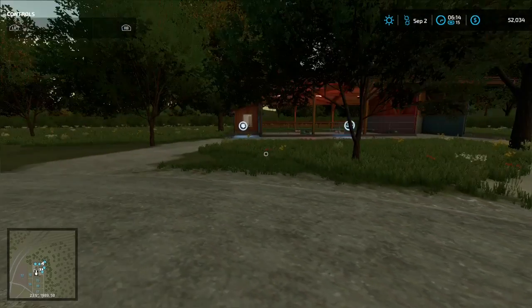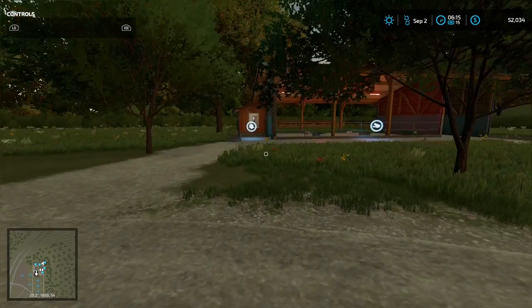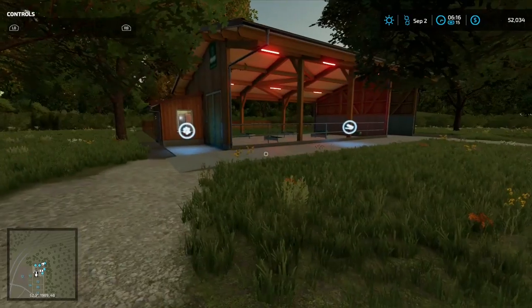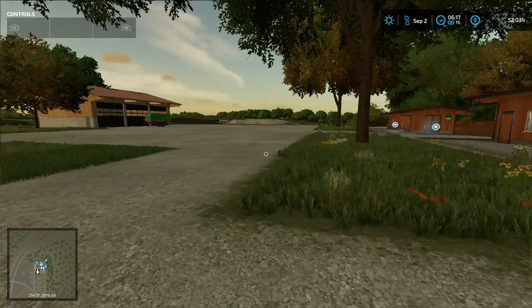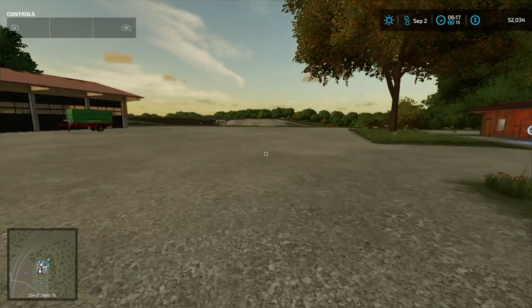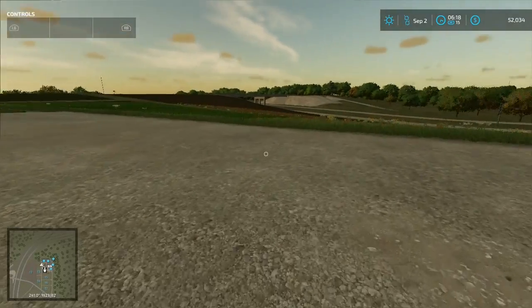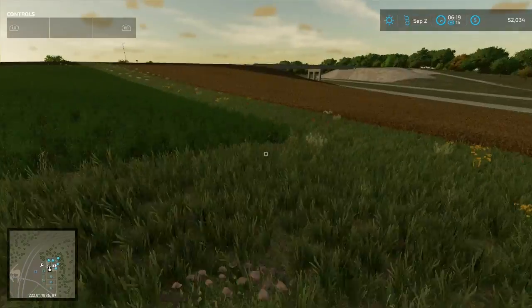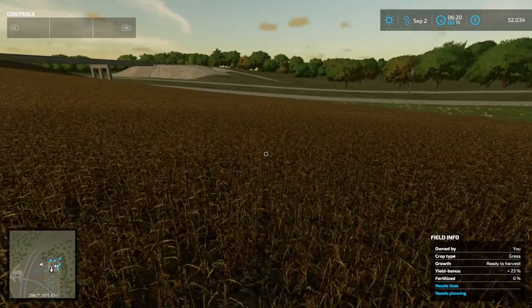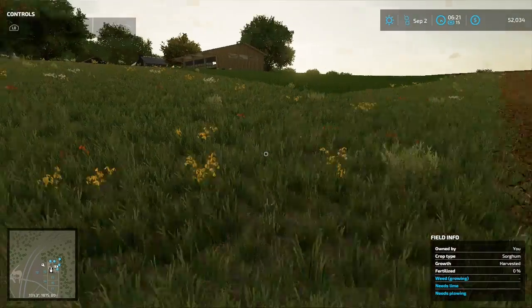So today we have a couple of things that we'd like to start doing. We need to get some sheep put into our sheep pen here. We need to get them fed. We need to continue mowing, of course, and picking up the rows, as well as I want to get this plowed and this field plowed here where we got the sorghum out of last time. We're going to turn this also into a grass field.